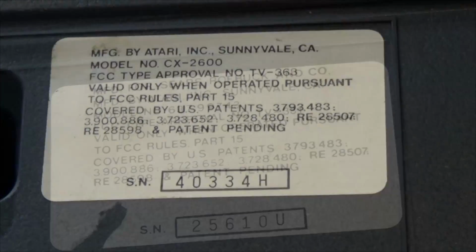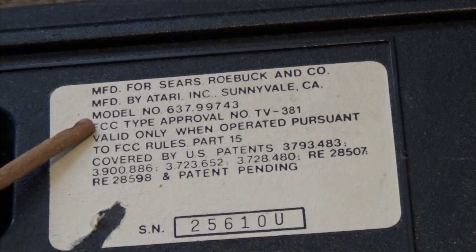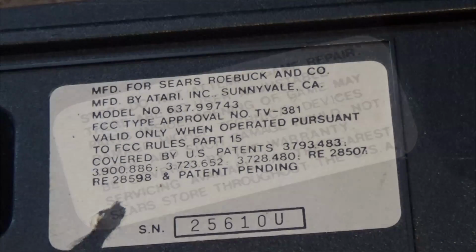Nothing special here, whereas the Sears unit says manufactured for Sears Roebuck & Co., manufactured by Atari Incorporated, Sunnyvale, California, with its particular model number, which is a pretty random number in comparison. And then your standard FCC information, and generally the same patent information and its own independent serial number.